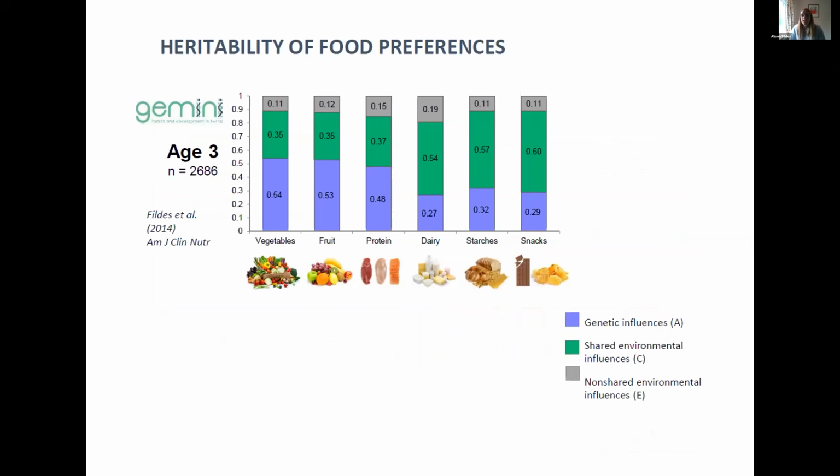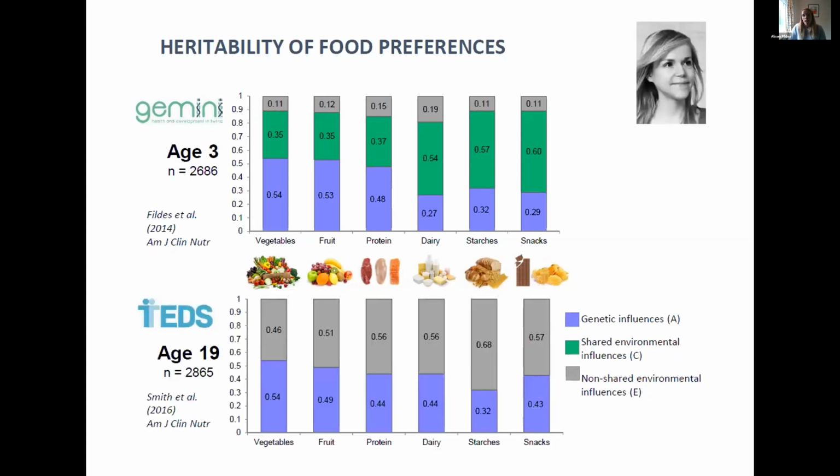And what we found was that the genetic contribution to the more nutrient-dense foods, so fruits, vegetables, and proteins, was higher on the whole than those for the more energy-dense foods, so dairy, starches, and snacks at 3 years old. And what we also saw was quite a strong influence of the shared environment across all these food groups, but particularly the energy-dense foods that we might want to curb liking for. So in a way, this is encouraging because it's suggesting that you can manipulate the environment to influence the extent to which children are showing preferences for these foods in early life.